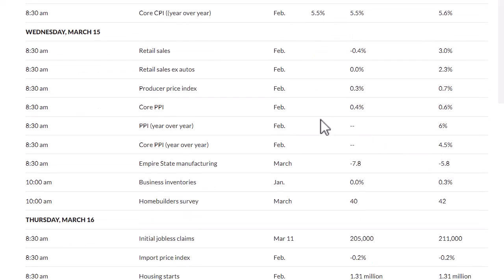Looking at the calendar for tomorrow, we have PPI, regular and core, month over month and year over year. So this will be another indicator for inflation. We're expecting 0.4% on core for month over month, and then we're looking at 0.45 for the previous iteration on core for year over year. So we'd like to see something smaller than that and at least in line with month over month expectations.